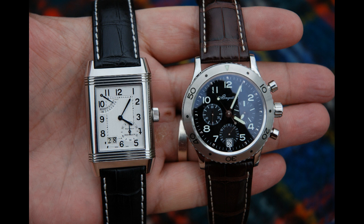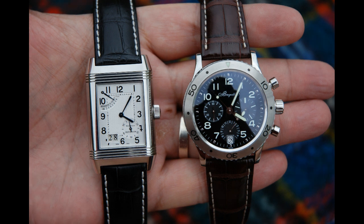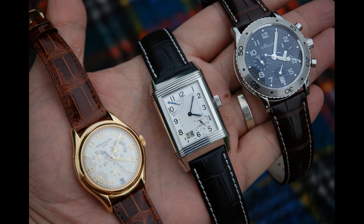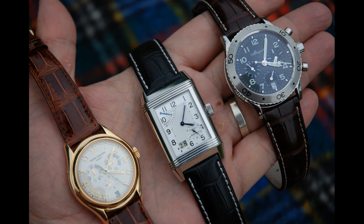And Jaeger-LeCoultre is a top brand who has supplied movements to the likes of Vacheron, Audemars and Cartier, as well as many other makers. And I think it's a great steel sports/dress watch to have in one's collection. Just an absolute cracker of a piece for any occasion.